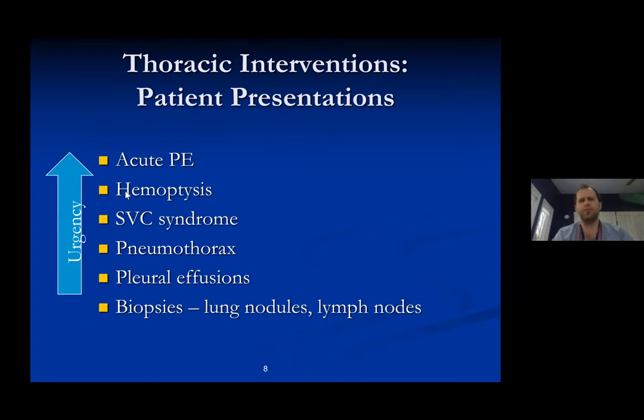So we'll start with thoracic interventions, and by that I mean anything within the chest. Doesn't have to be just lungs, but above the diaphragm, below the neck, essentially. So in declining urgency and emergency, we do treatments for PE, hemoptysis. We perform treatment for SVC syndrome, deal with effusions, pneumothoraces, and as a more mundane set of procedures, but really bread and butter, we perform most of the lung biopsies, mediastinal biopsies around the hospital.